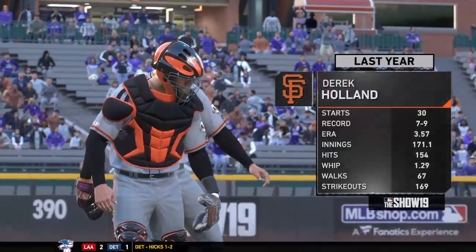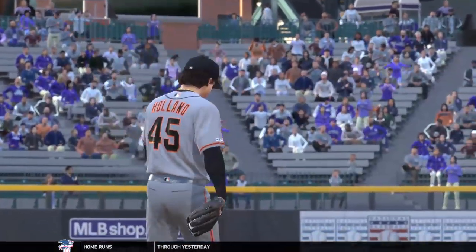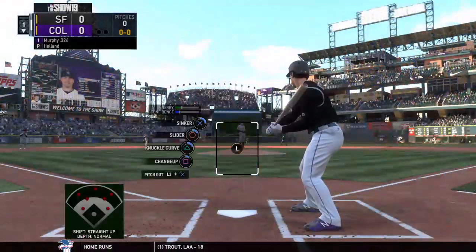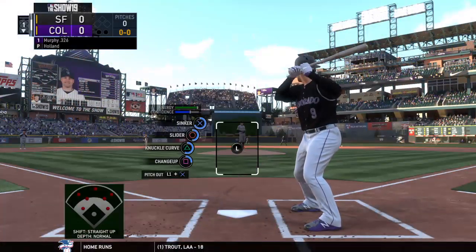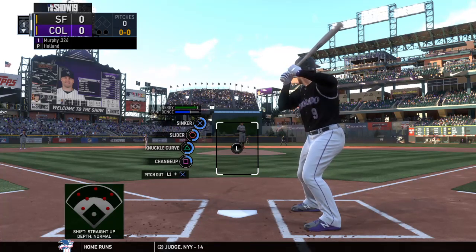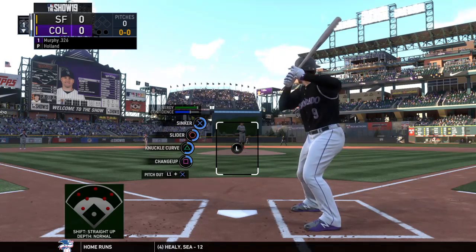Rockies coming up. Derek Holland is on the mound for the Giants in this one. Dan Plesac, what's the word on him? Hey, taking a look at the numbers, you see that ERA a little under 4 last season. But I think his team and organization are expecting some bigger and better things out of him this year. We'll see if he can get off to a better start in this one.